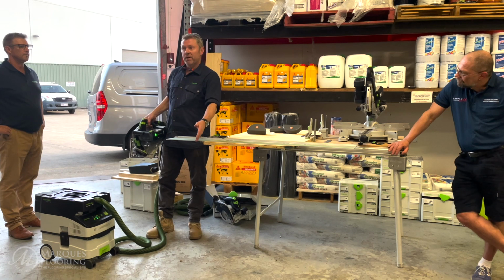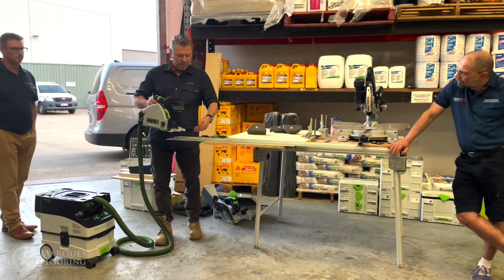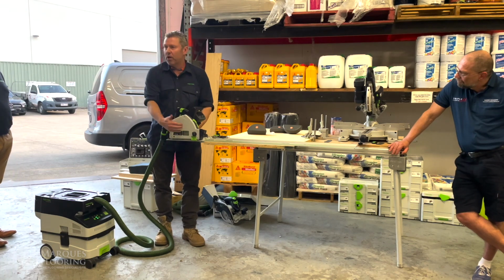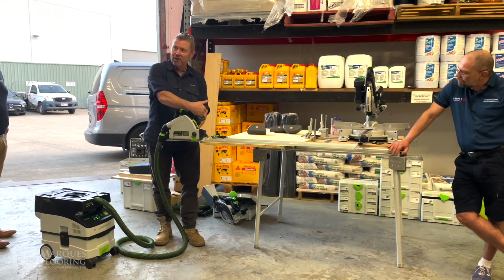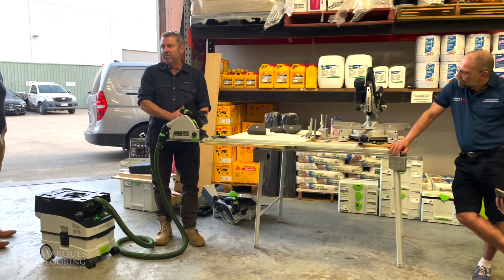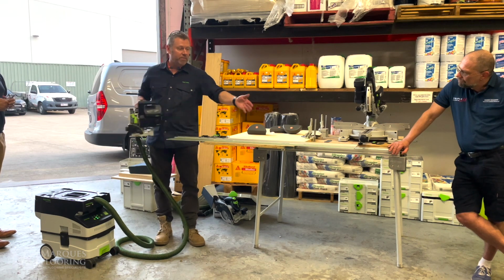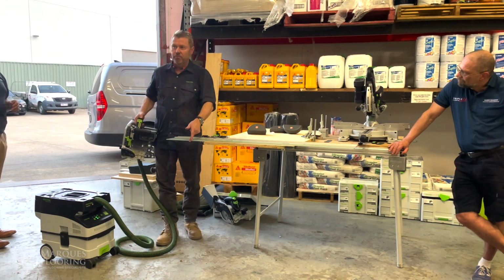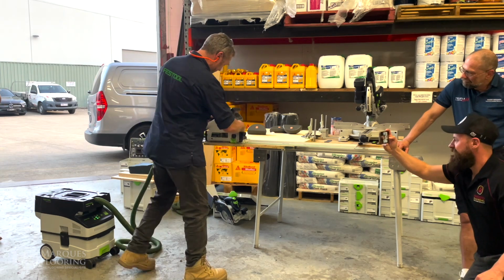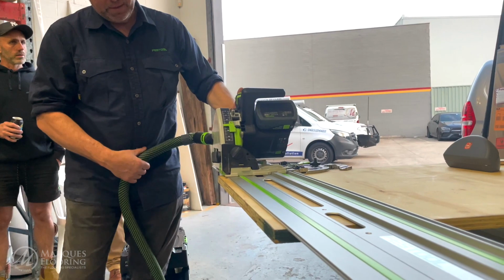And the reason for that is because when you're cutting, you've got to have a minimum of 300 mil overhang on your application, so you can get both of those cams on the rail, and you can safely drop the saw in without hitting the material first and kicking back. So if you joined your rails together, you can cut all the way through, but it will always be unusable. Okay, so that's all good. Put that through.